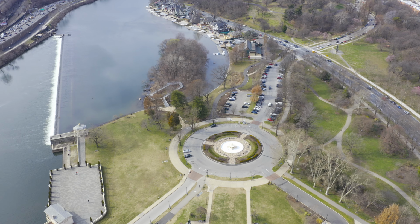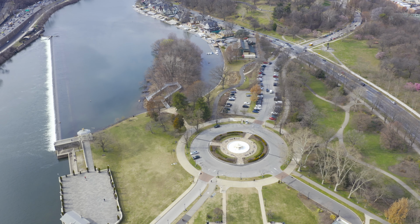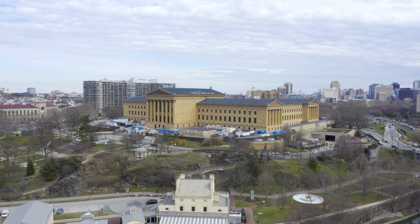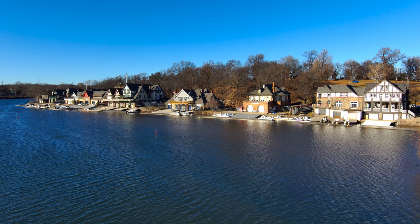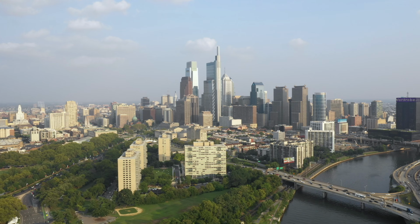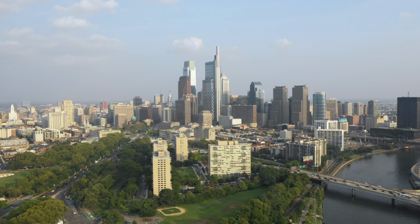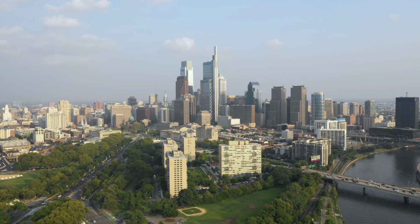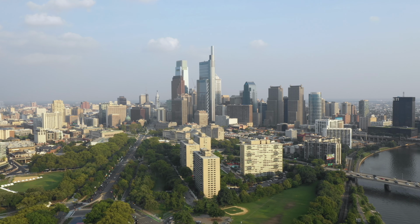You can then walk over to that promenade area, and from that location, you can shoot so many different things. You've got the art museum, and you can shoot the backside and the front side if you want to. You've also got Boathouse Row just a little bit further down. You get a really good view from where you're standing. I also like to fly the skyline. You can fly up the Schuylkill River, and you have a lot of versatility. You can shoot it from further away, or you can get up close as you stay over the river and don't fly over any cars, people, or buildings.